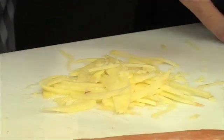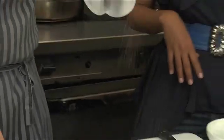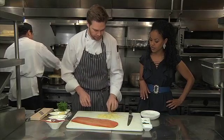Next step, because a potato has a lot of water, and the water in the potato is going to prevent it from crisping up. So you're salting it a little bit. We add a little bit of pepper just for seasoning, and we'll let it sit for a minute.